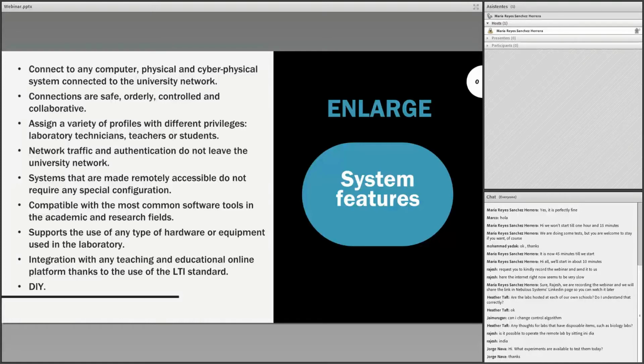ENLARGE gives also a set of solutions so you can design, create, deploy, and use labs the way you want, the way you need it. So it is sort of a do-it-yourself kit for this. But ENLARGE also assists you in doing all these tasks as easy and as fast as possible.